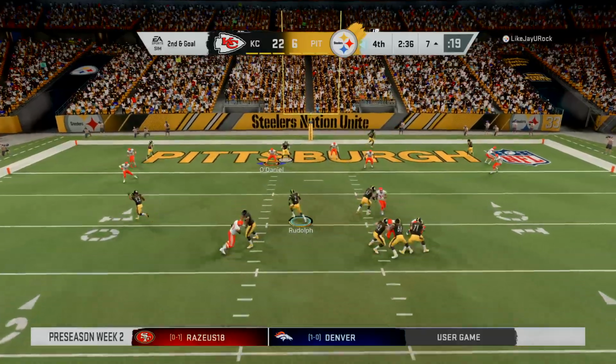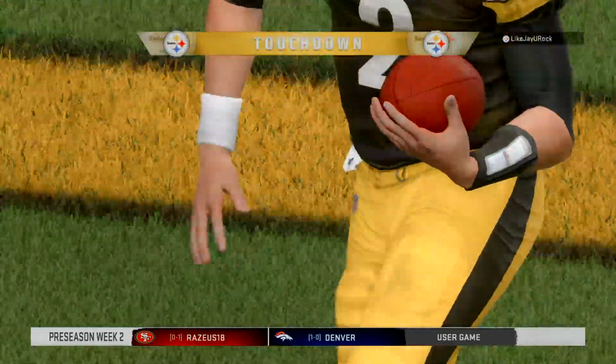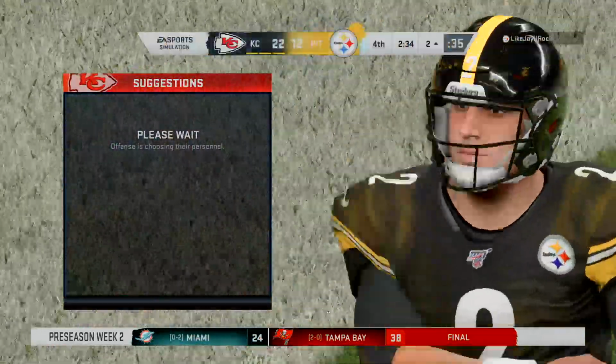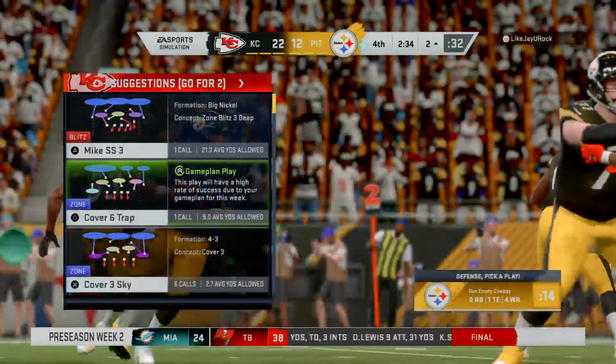On 2nd and goal, Rudolph dancing to it. And he's in for 6 and a Steeler touchdown. 7 yards on the touchdown run. And the Steelers are able to close the gap just a bit.